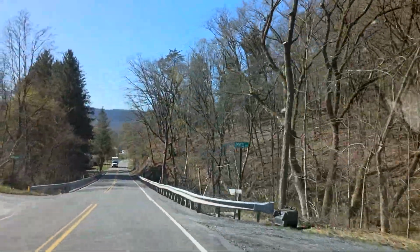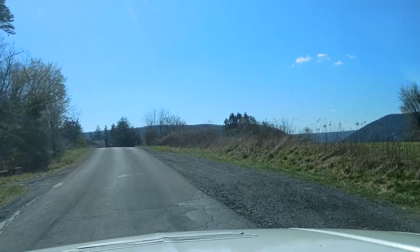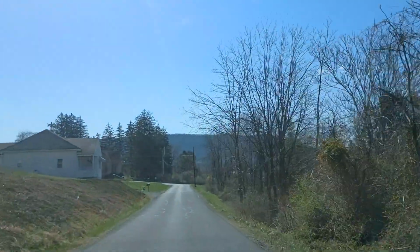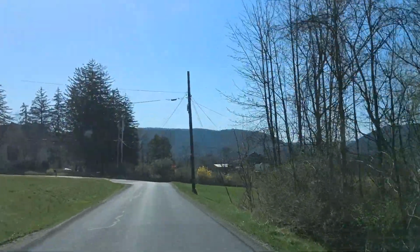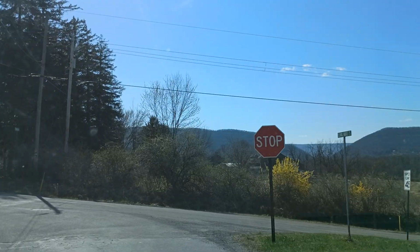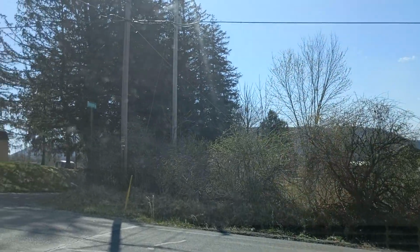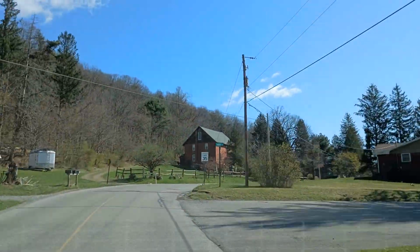I'm going to try to get in here before that Schoolhouse Road. There's no schoolhouse on this road, but it probably used to be a one room schoolhouse. Never know. It looks like it's leaning. A little small church here. I forget what this road is. Oh, Fairview Road.